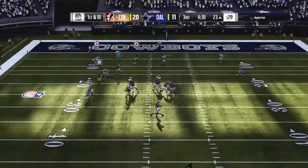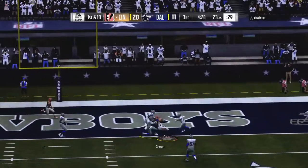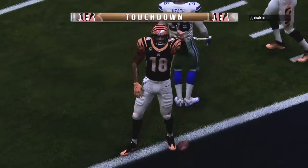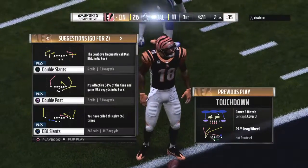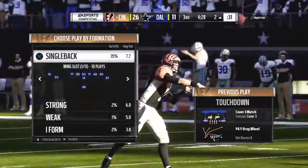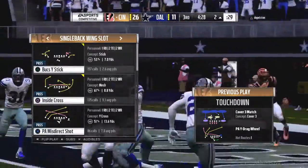Off the play fake to Mixon. This is Dalton. Green's got it over the middle. And he'll take this into the end zone for a Bengal TD. A.J. Green, 23 yards for the touchdown. And the Bengals add on to their lead.